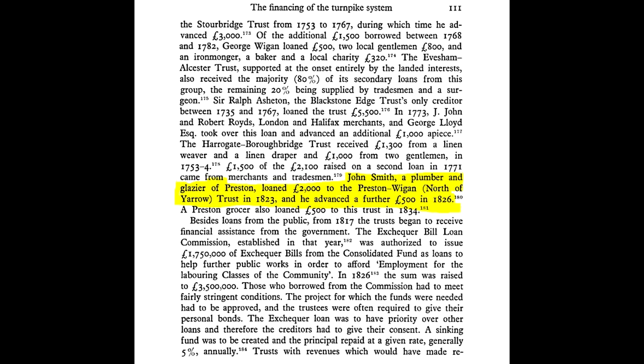As a further point of interest, this information appears in the book The Turnpike Road in England, 1663 to 1840. Whether the loan highlighted was a consequence of the cost of these improvements is not known.